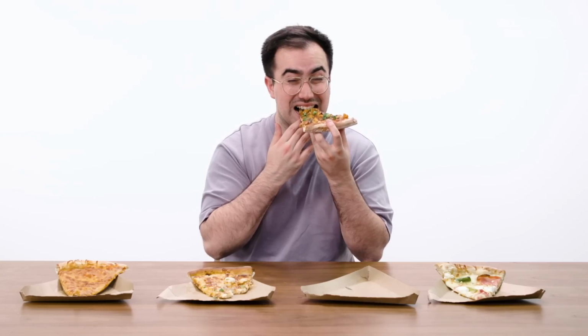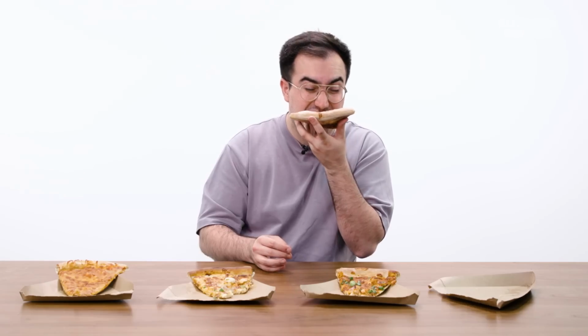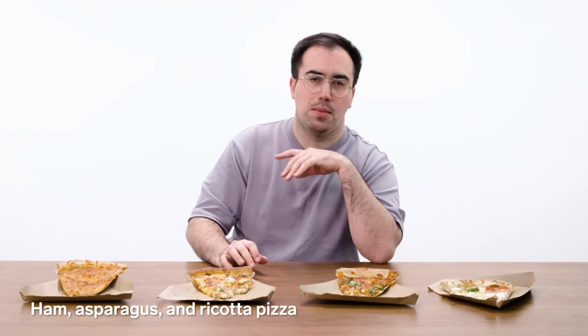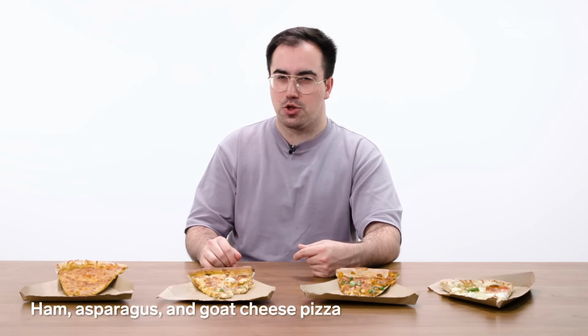We also have another chicken option, which is barbecue chicken. It's fine, it's okay. Our final exclusive slice that we got today was ham, asparagus, and ricotta. I'm now realizing that's not ricotta, that is very much goat's cheese. I would describe that as like an ambitious pizza. If you like your pizzas a little out there, give that one a try. I think personally I would stick to the classics.